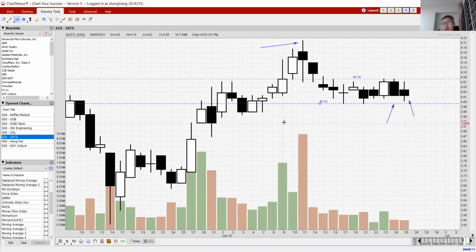As it breaks this support level, it may force the counter to go lower to 387. Okay, so look out for this counter's level. 408 needs to be broken in order to be bullish. And if it breaks 399, it might be going down further.